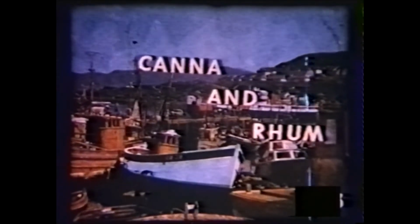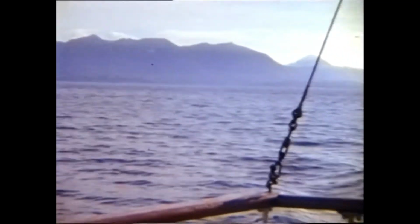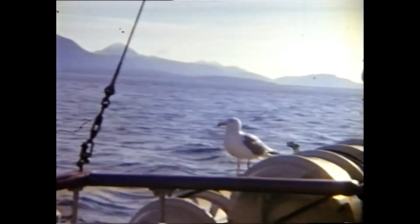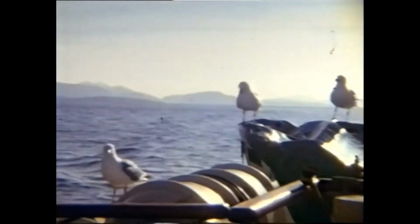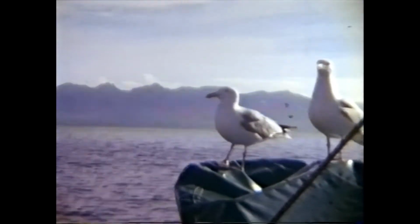We're going to Rum again. This time we're taking the long boat trip. The boat goes up the Sound of Sleat and then past Eigg and going to the north of Rum, right round Canna and back to Rum again. It's a beautiful day, as you can see, quite calm. So I'll leave you to enjoy the journey and the lovely scenery, listening to David Mason playing Farewell to the Creeks on his bagpipes.